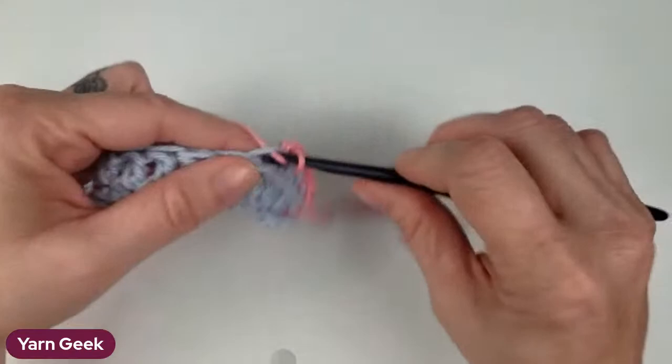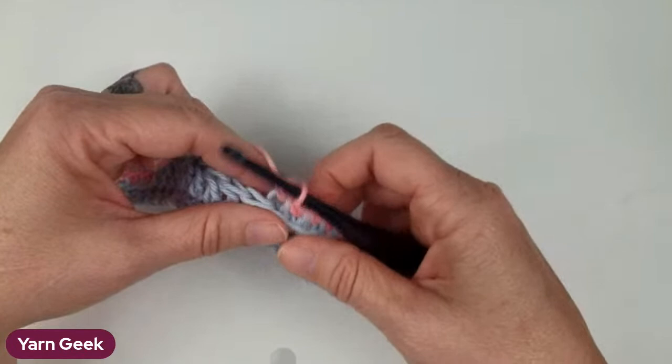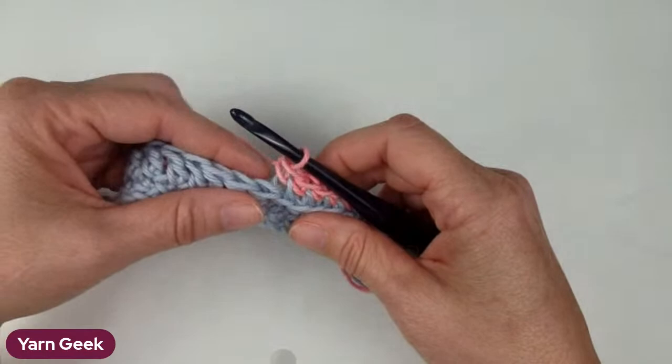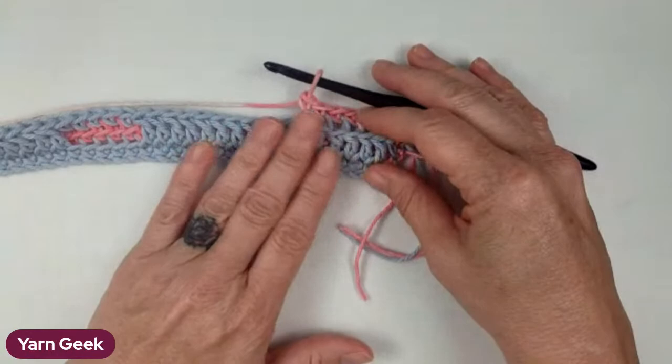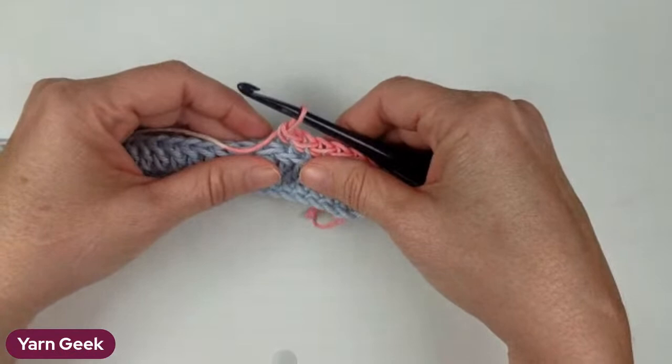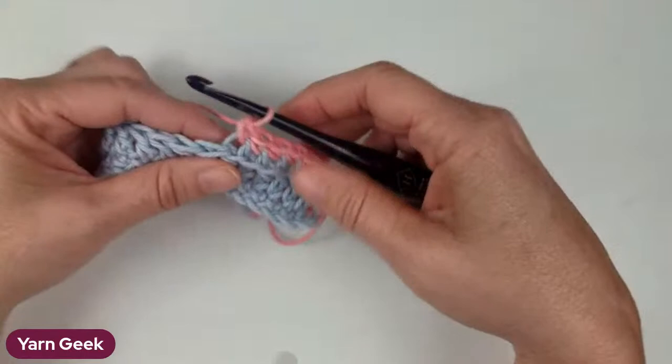Okay, so we're single crocheting into the top of that blue double crochet in the back loop only. What is a post stitch? Oh, yay, Nancy. That makes me happy. A post stitch. The front post. A back post stitch. Oh, wait a minute. Did I say post stitch, you guys? I meant back loop only. I'm sorry if I confused you guys. Back loop only.